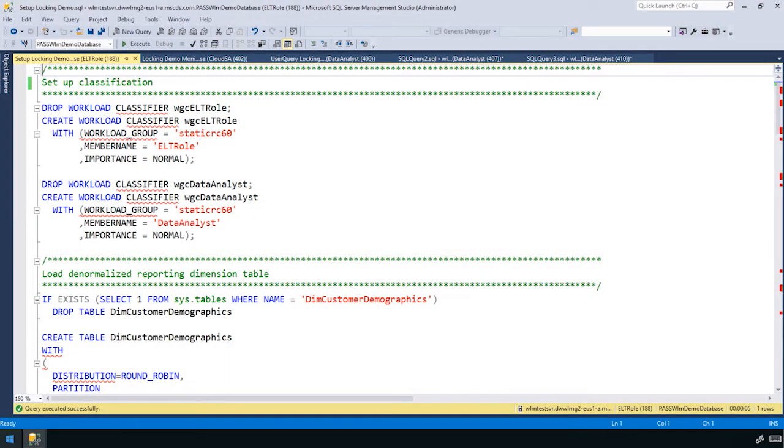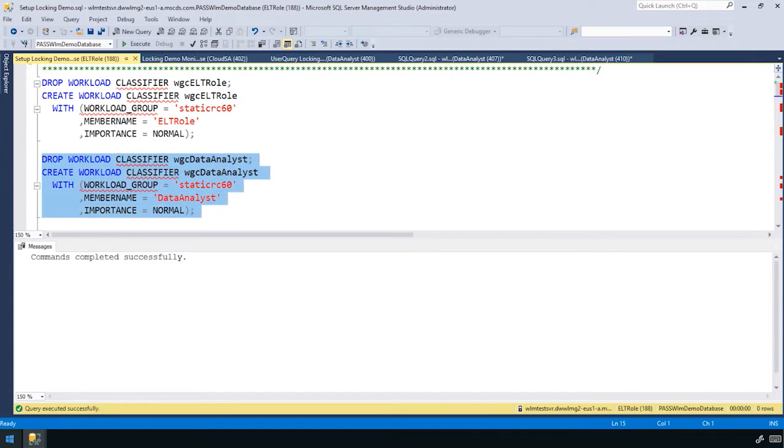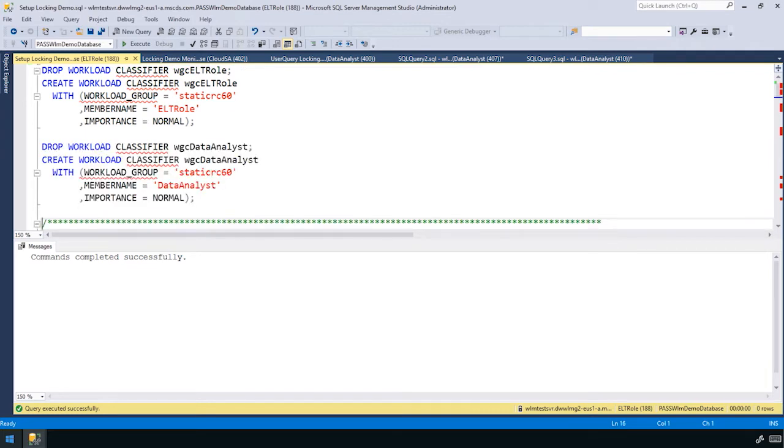That was great. Can we please see a live demo? Absolutely, Sanjay. All right, let's take a look here at the screen. I'm going to set up my classifiers again. This time I'm going to create a classifier around the ELT role. So this is what's doing my data load, what can do my renaming of objects, my partition switches, my CTAS operations. And then we have the data analyst guy, the guy that's coming in and running queries nonstop. So the first classifier was around that writer role, Sanjay, and the second classifier is around that reader role.